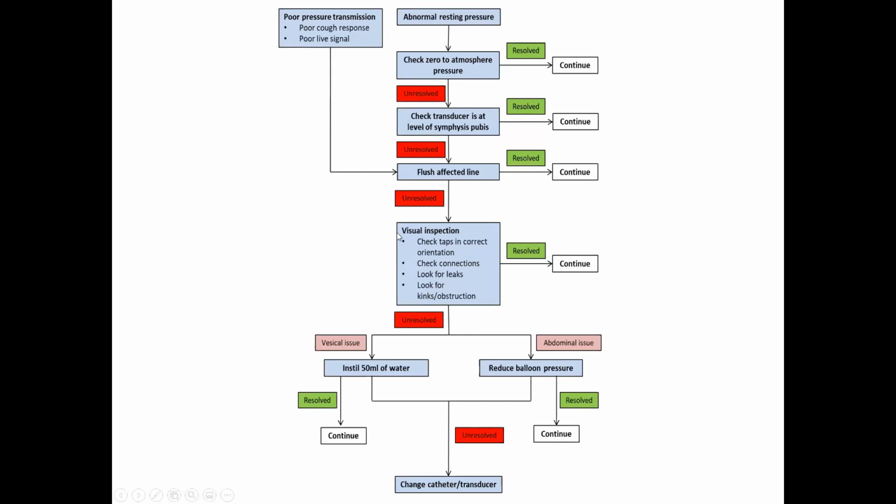Okay, so my advice would always be that you follow that line back from the patient all the way back to the transducer, because usually at some point there will have been an issue along it. So either your tap's not in the right position, or something hasn't been connected properly and it's leaking on the floor, or you've done a classic and you've rolled the X-ray machine over, or you've caught it underneath the commode. There's something causing a blockage. And you will only know that if you follow it back from the patient to the transducer.